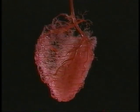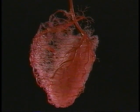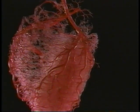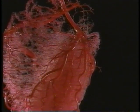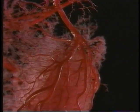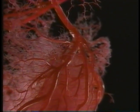Here we see the entrance to the coronary artery, where the blood enters to fuel the heart muscle itself. Only 10% of all oxygen taken in is used to keep the heart pumping. Any muscle can cramp if its oxygen supply is cut off. For the heart, that cramp means a heart attack, a devastating result of a blocked coronary artery.